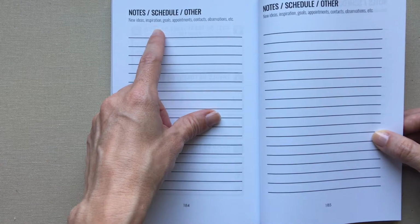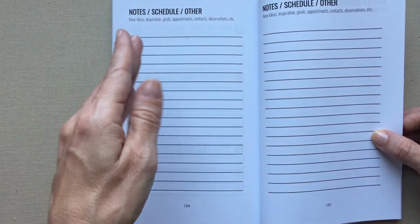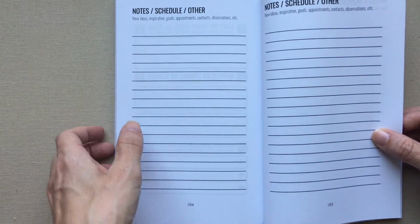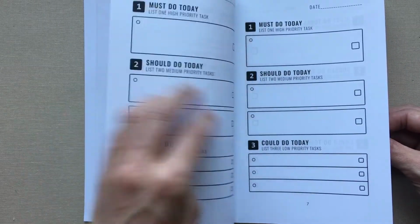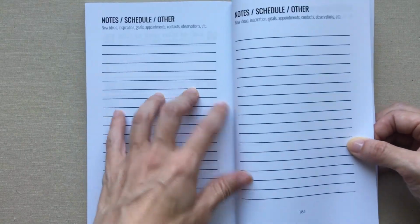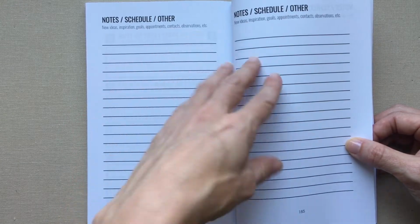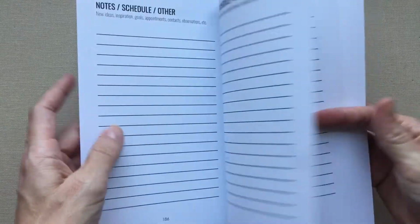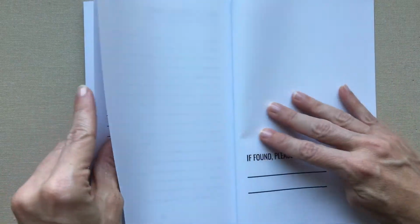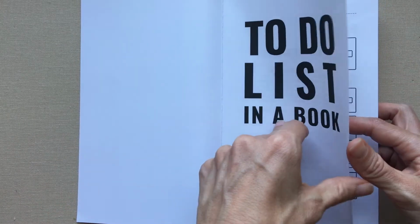And then at the end, they have notes, schedule, other. I do like how they have these note pages at the end, because if you're on the phone with someone, if you get an idea, if you need to jot information down, and like this is the book you have with you in your car, like you're running errands that day and you have your list to go on, you have somewhere to take notes. It says new ideas, inspiration, goals, appointments, contacts, observations, etc. So I really like how they put the note pages back here. I think that was very smart. And then if found, please contact, but they do have a place for your name in the front.